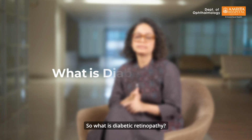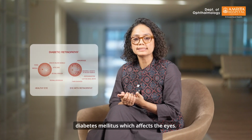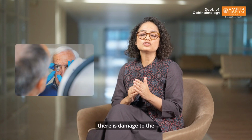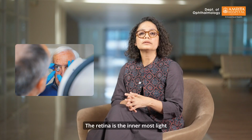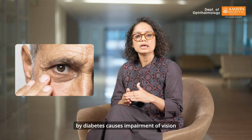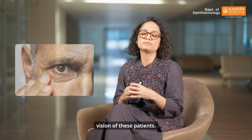So what is diabetic retinopathy? Diabetic retinopathy is a complication of diabetes mellitus which affects the eyes when there is a long-term exposure to very high blood sugars. There is damage to the very fine vessels in the retina of the eye. The retina is the innermost light-sensitive layer of the eye, and any such damage caused by diabetes causes impairment of vision or defects in the vision of these patients.